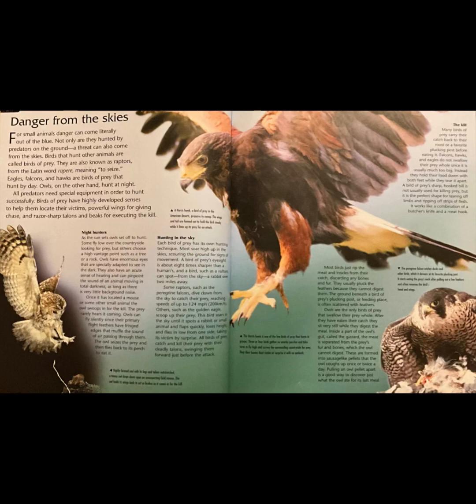The kill. Many birds of prey carry their catch back to their roost or a favorite plucking post before eating it. Falcons, hawks, and eagles do not swallow their prey whole since it is usually much too big. Instead, they hold their food down with both feet while they tear it apart. A bird of prey's sharp, hooked bill is not usually used for killing prey, but it is the perfect shape for tearing off limbs and ripping off strips of flesh. It looks like a combination of a butcher knife and a meat hook.